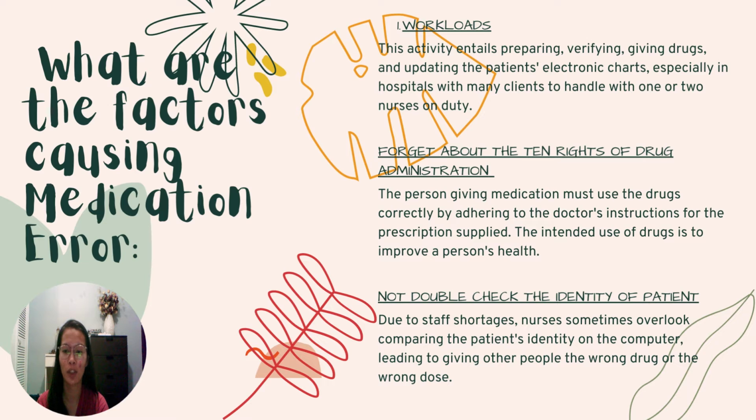Third one is not double checking the identity of the patient. Due to staff shortage, nurses sometimes overlook the patient's identity on the computer. That can lead to wrong administration of the drug.